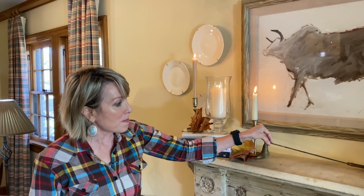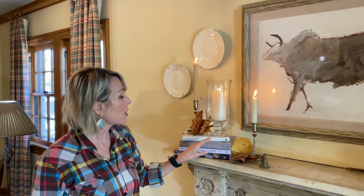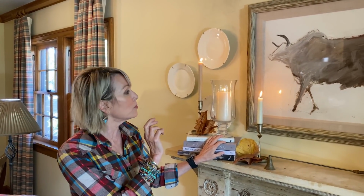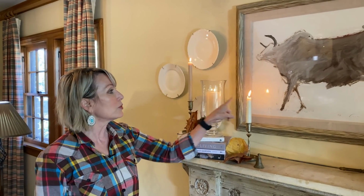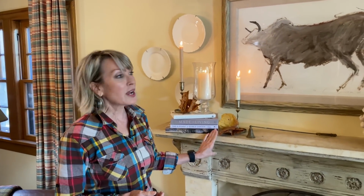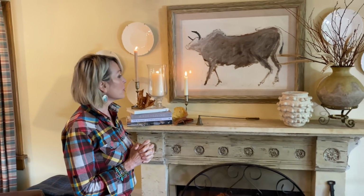This candle snuffer belonged to my mom, and I think a glass container adds just a little bit of shine and sparkle here to accentuate the candlelight, with a few of those beautiful dried leaves that also match the kind of golden quality of that urn. So there you go. That's my final version.